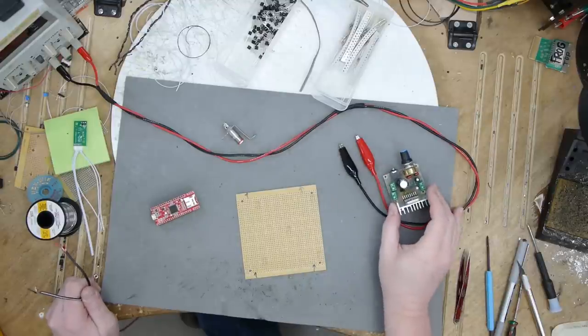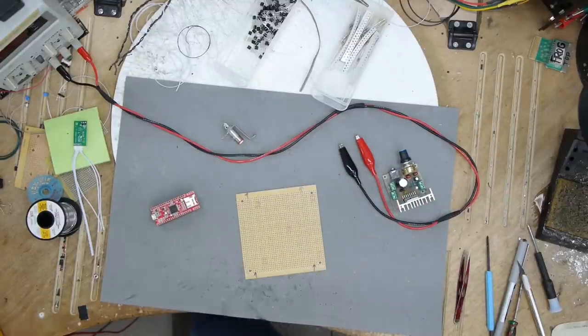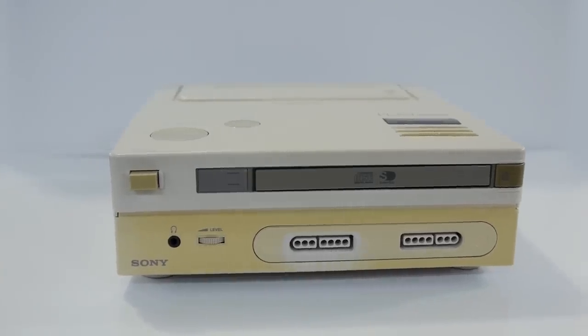So we've got this single board audio amplifier. I think this will work well. We have a lot of old boomboxes laying around, like that Sony one we took apart for the Sony Nintendo prototype. So we should be good there.